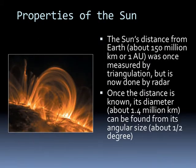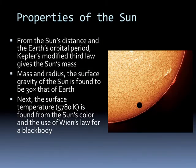So the Sun's distance from the Earth is 150 million kilometers, or 1 astronomical unit. And it was once measured by triangulation, but now it's done by radar. Once the distance is known, its diameter, which is about 1.4 million kilometers, is found using its angular size. From the Sun's distance and Earth's orbital period, we can use Kepler's modified third law to give us the Sun's mass. And now that we know the mass and radius, the surface gravity of the Sun can be determined. It's about 30 times that of the Earth. So our 180-pound man that we've been talking about would weigh 54,000 pounds on the surface of the Sun.